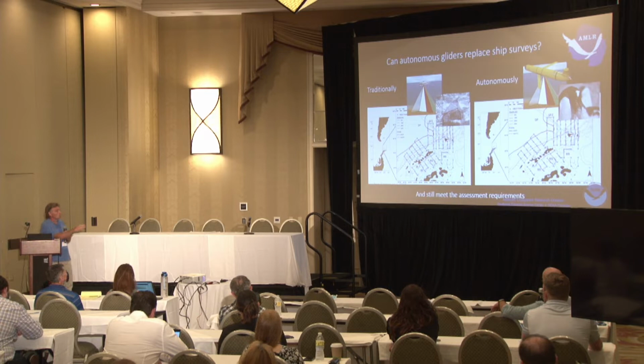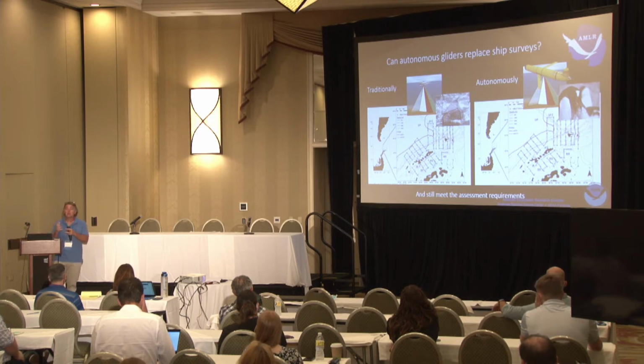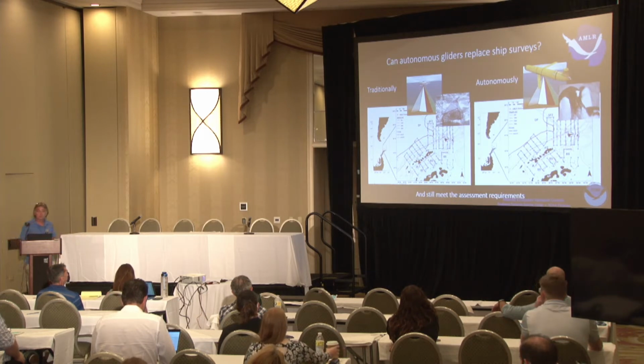And so if you look on the left of this panel, what you see is a traditional survey. Basically, you have a ship, it's got a series of echo sounders on it. It drives around, it stops every once in a while. We take a net tow, count everything in there, get the length frequency of krill, which we then, I'll show you in a second, do a little bit of hocus pocus, and magically we get the biomass of krill or whatever pelagic fish, et cetera, that we're looking for.